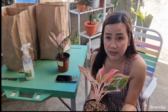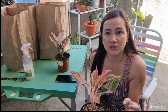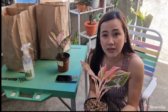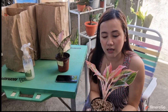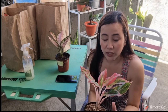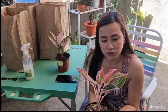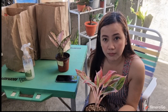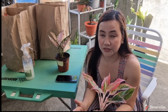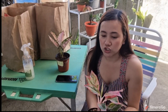And another reason is yung aglaonemas are very easy to care for. Super dali nilang i-maintain at alagaan. Ang pagdidilig sa kanila ay once a week lang, only when the soil is already dry. Tapos, they also tolerate medium light, so hindi kailangan na sa labas. Nagtathrive sila indoors. So, very, very good siya.